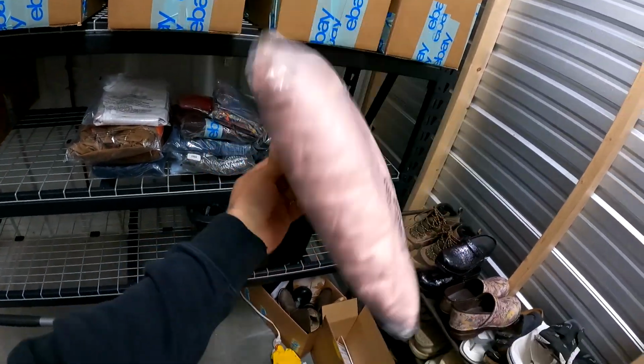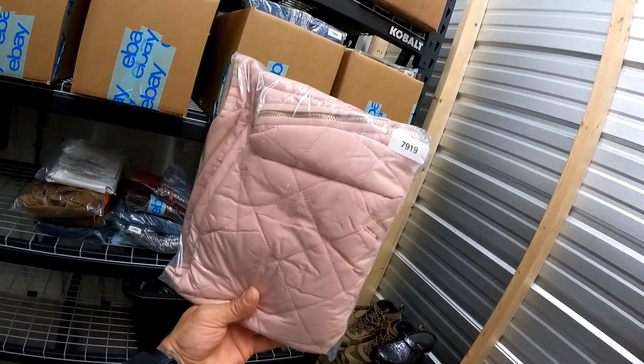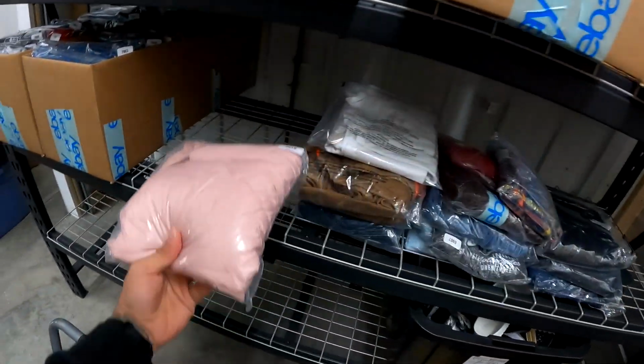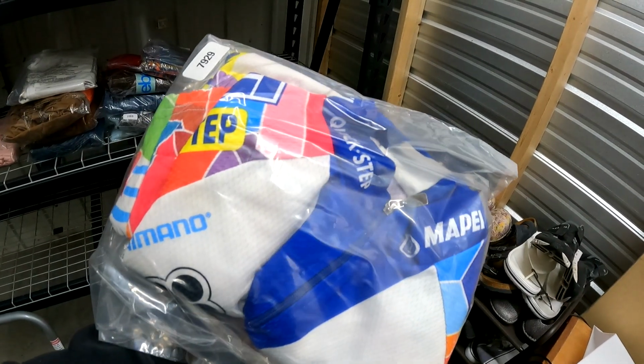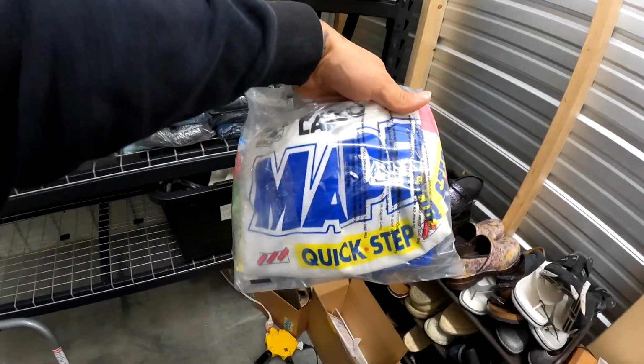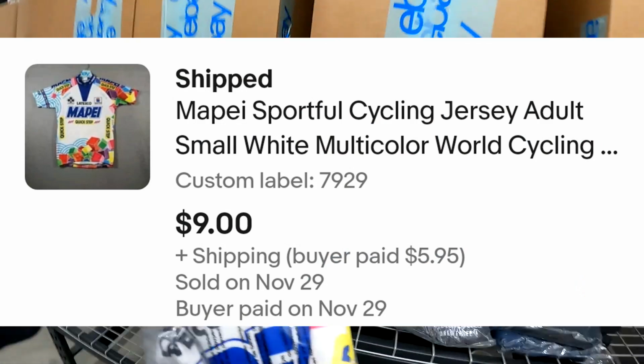Old Navy puffer vest. Oops. Old Navy puffer vest sold for $12. Maypay, some type of cycling jersey sold for $9.